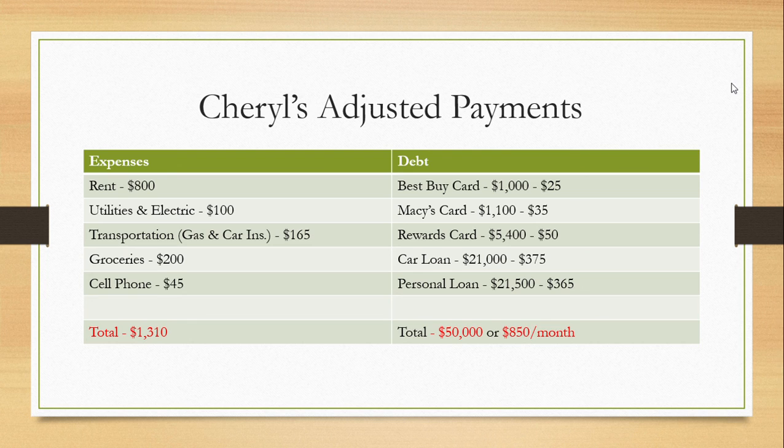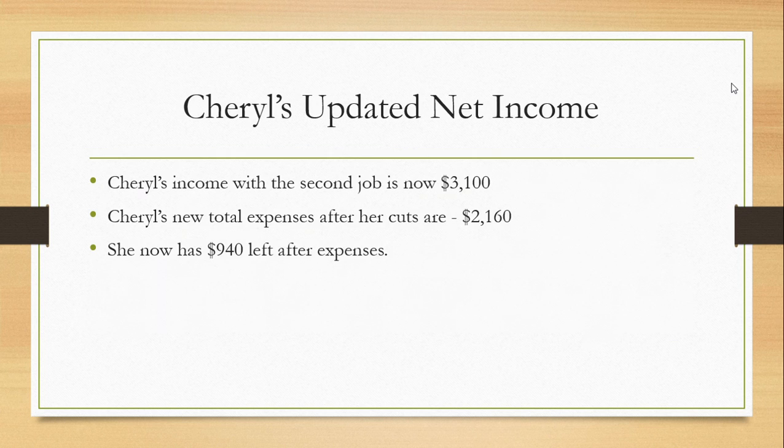So after that, we see rent still, of course, $800. Nothing changes except for our transportation cost. I think she bumped that up $30. She did cut a little bit from the groceries, down from $250 to $200, and her cell phone bill is now only $45. So now her total expenses are $1,310. Obviously, the debts haven't changed just yet.